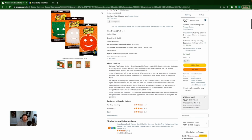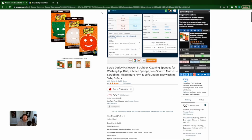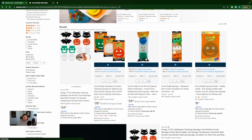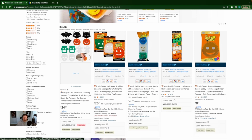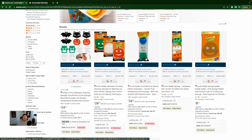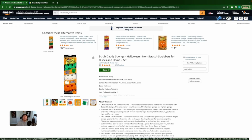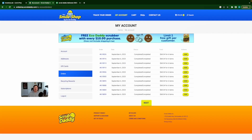But this is just what I look at when I'm trying to make a buying decision of how many I'm going to buy, because this product I knew I could go a little deeper on because there was this ASIN along with this ASIN. So I had 2 places I could sell it. If I only had 1 place I could sell it, I probably wouldn't have bought as many as I did. So after looking at the Amazon listings, I decided to buy 600 units.